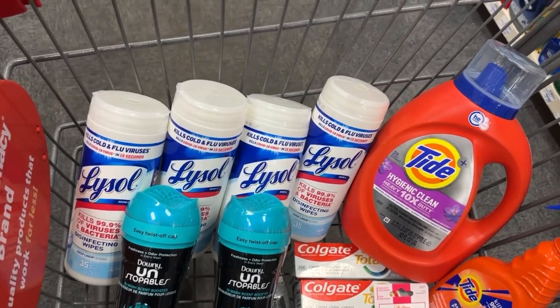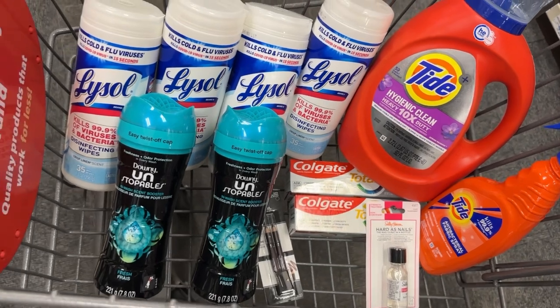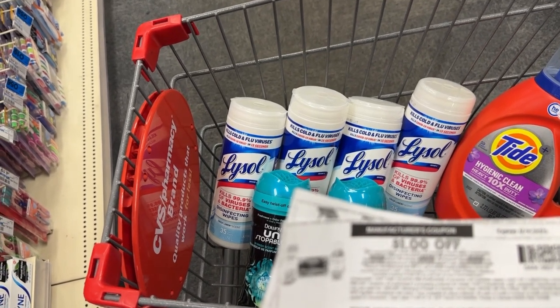So here's a look at everything that I'll be picking up in today's shopping trip. I'll be using a $10 off of $70 CRT as well as these paper coupons. So I'm about to go and check out, and then I'll come back and show you guys my receipt.